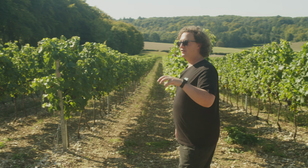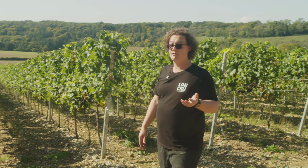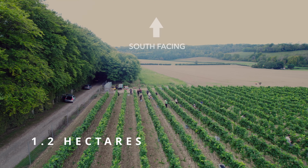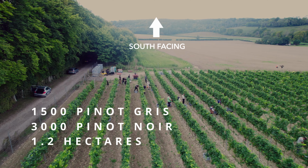Welcome to Vintage 2022. Today we're harvesting the Pinot Noir Precoce and the Pinot Gris. This site is one of the great sites for London Crew. We've been working with this site now for 4 years. The location we're in is West Marden, West Sussex, just near Portsmouth, so it's well protected from frost. This site has a great slope. You can see sort of down into the valley.